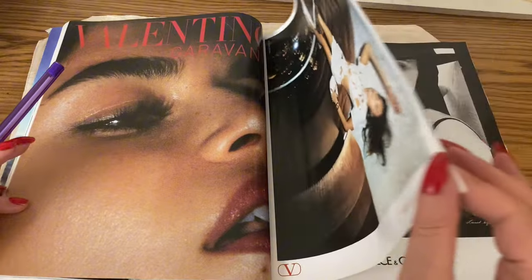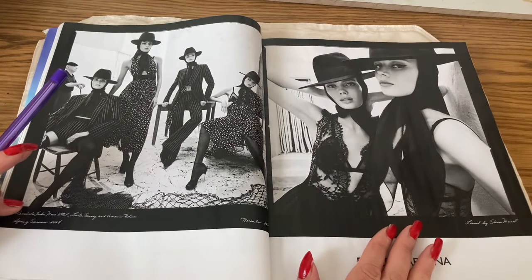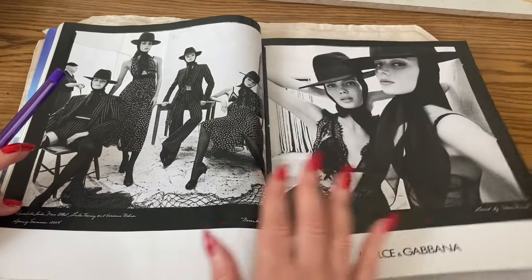Look at that beautiful dress. Just look at it. I can't get enough. Here we have Dolce & Gabbana and with black Sicily. Only 2 pages of ads.